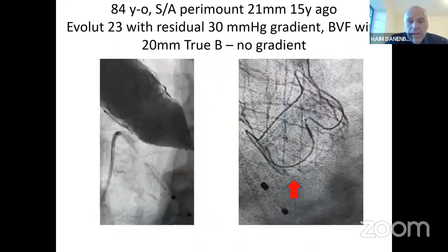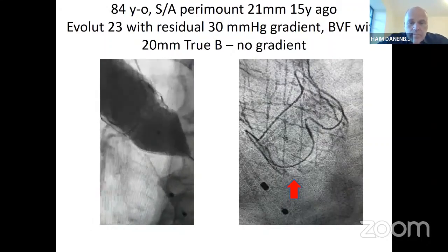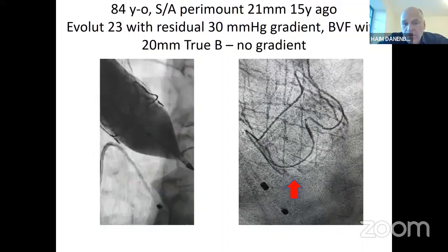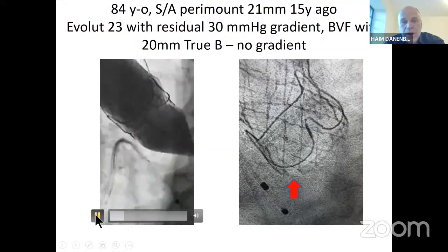And here on the left, you can see how the procedure is actually done. So now here we started with a TAVI. We put in an Evolut, but since there was a residual 30 millimeters of mercury gradient, we couldn't leave that. So we brought in a True balloon, 20 millimeter. Remember the internal diameter was 19 prior to that, and I'll go again through the balloon, of course, under rapid pacing.